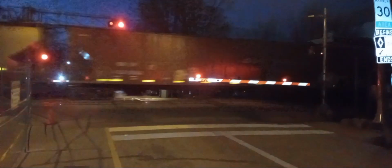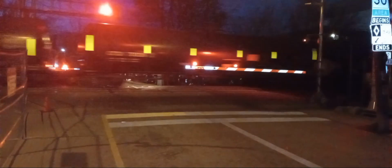Burlington Northern hoppers. They look pretty old. The auto racks. I was about to say, I don't think this train has a DPU this time. If it did, it probably should have passed by now. No DPU on this train this time. It's a 230 train. No DPU this time.